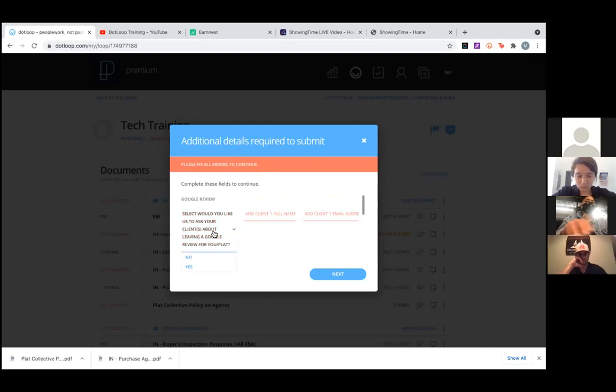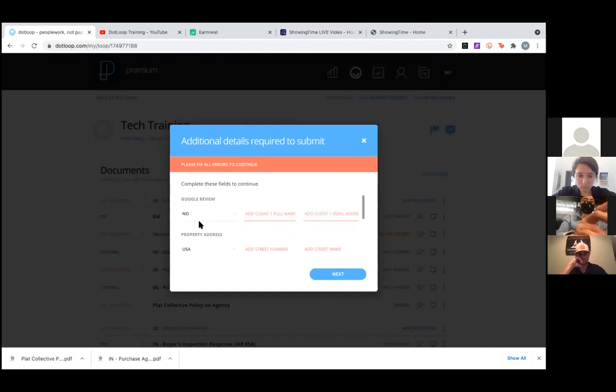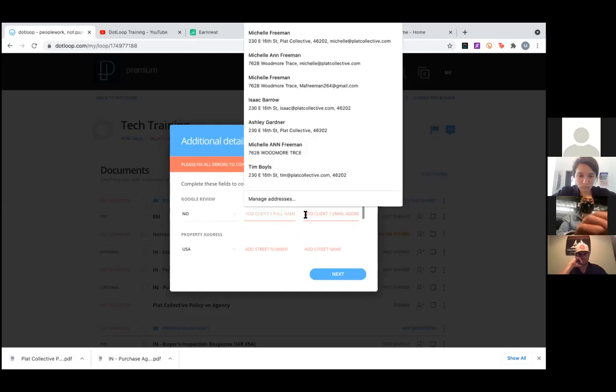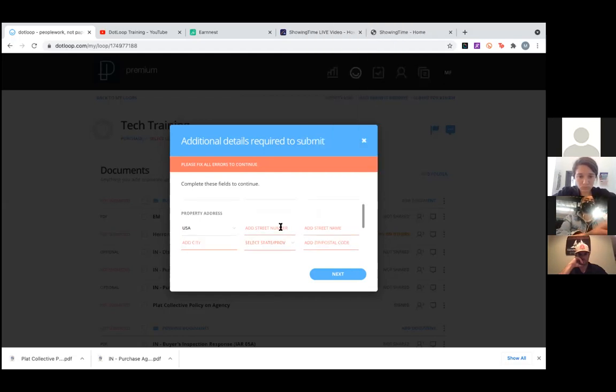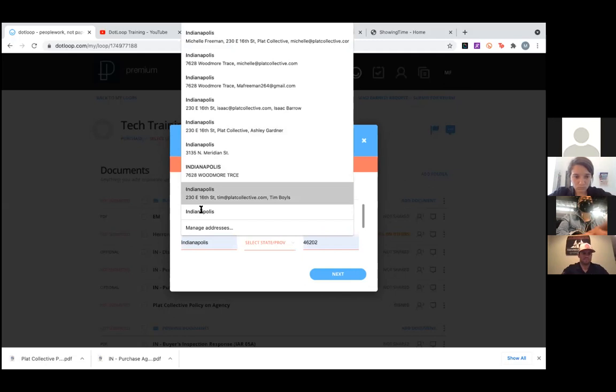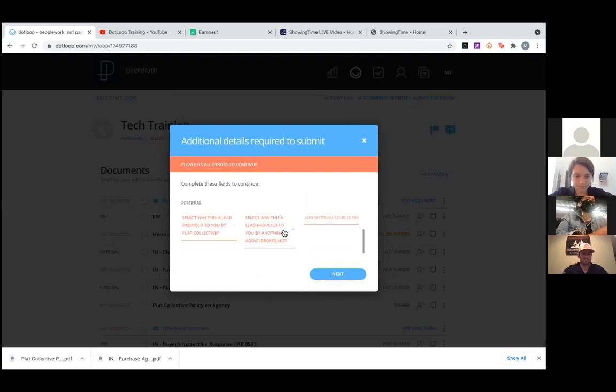If you want to do that, great, say yes, put in your client's info, awesome. If you don't, one little tricky thing is that it's still going to insist that you put something in these boxes. You don't have to put in your client's name. You can just put in anything to make it go away. Normally at this point in the process, you would already have something in here, but just in this case, I'm going to go ahead and fill it out. Cool. And then the last questions on here, we just want to make extra sure that we capture any referral info.